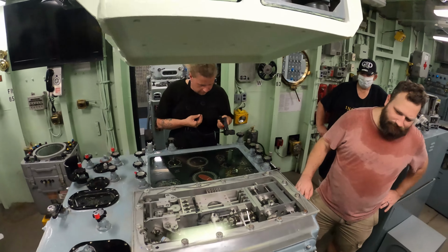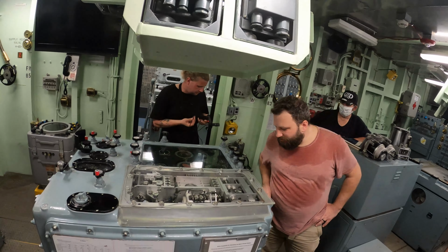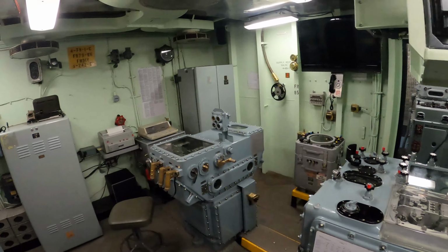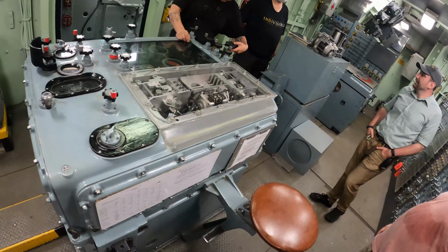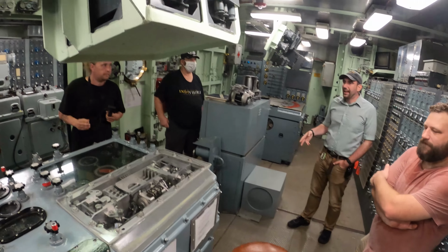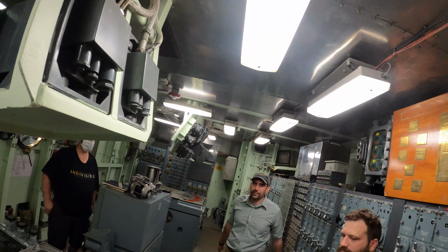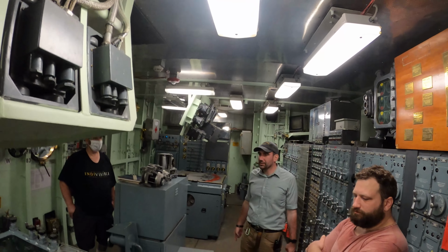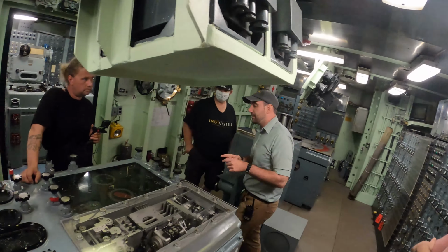Yeah, this thing was made during the Great Depression with hand-filed gears that mesh perfectly together. How people today think they know better. And believe it or not, in the 1980s, they looked at replacing this with a modern digital computer. And they decided, yeah, we can make a digital fire control computer that's this effective, but it's not more effective, so we're not even going to bother. Plus, this does something a digital computer does not.